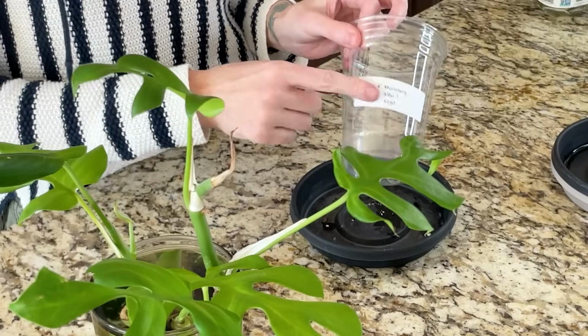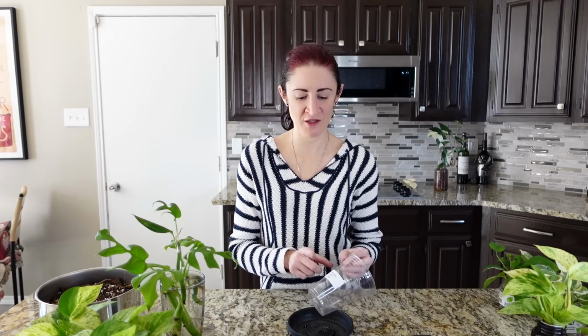This was one of the, I don't even know if I told you guys this, but one of the Monstera albos that I had in plant inventory had been doing fine.